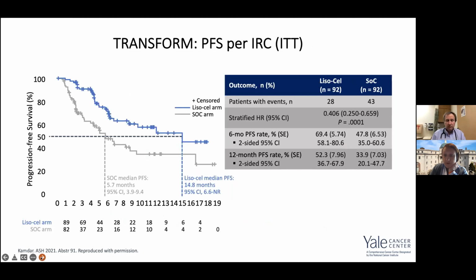This is progression-free survival. Again, even looking at 12-month data, that is 52% in the lysocell arm compared to 33.9% in the standard of care arm. So significant improvement in PFS. Median PFS in the lisocabtagene, the lysocell arm, was 14.8 months versus only 5.7 months in the standard of care arm, which was the transplant arm.